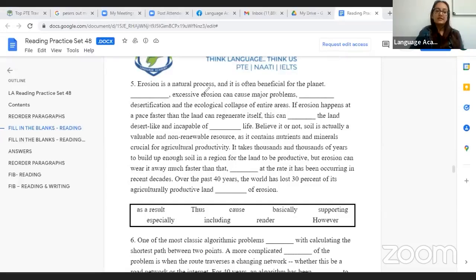This says erosion is a natural process and it is often beneficial for the planet. Dash, excessive erosion can cause major problems. So the first word with a comma means we need a connector. We have two connectors with capitals, thus and however. Both of them have very different meanings. If the sentences are opposite to each other, one positive and one negative, we go with however, and this is the case. The previous sentence is talking about benefit and the next one is talking about problems. So we will go with however.